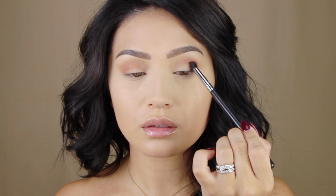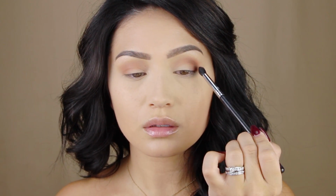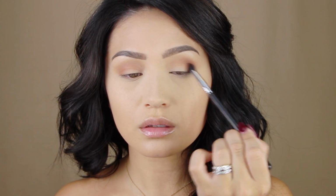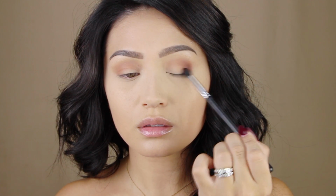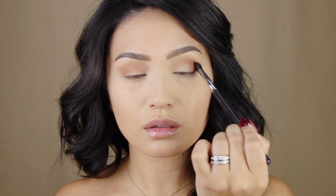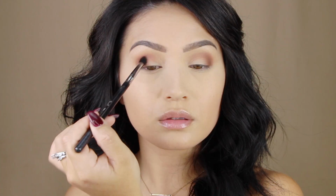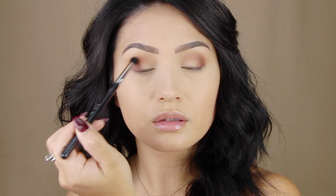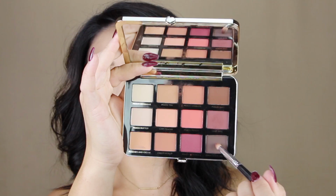So I am taking this and I'm keeping this very concentrated on the outer part of the eye. So I'm really just setting my brush down and just doing kind of wiggling motions with my brush. I'm not sweeping or anything like that because I don't want to disperse it too far. So just kind of wiggle your brush on the outer corner of the eye, and then whenever most of the color is off of the brush, then just sweep it a little bit up into that outer third.